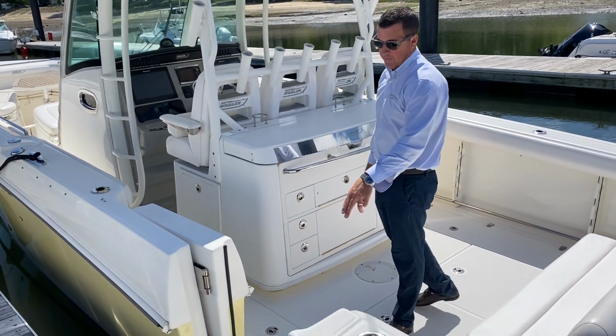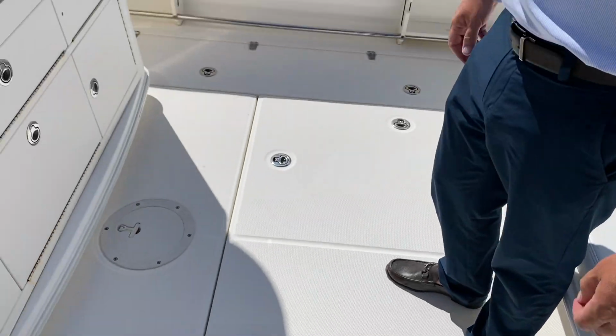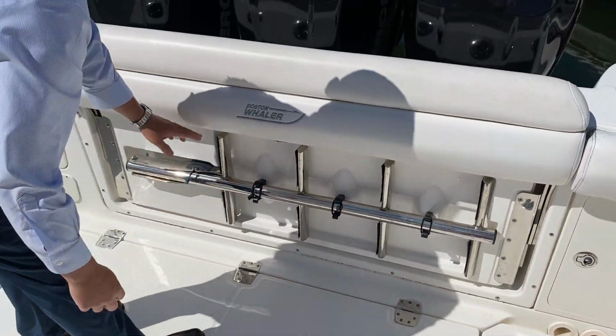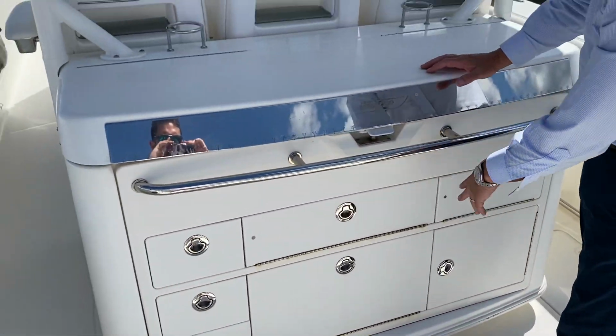If you come aboard, you'll come through this nice dive door that Boston Whaler is known for. Large cockpit, stern seat that folds up and recesses completely out of the way. And this is your ladder for your dive door. Prep area here, ton of tackle storage.